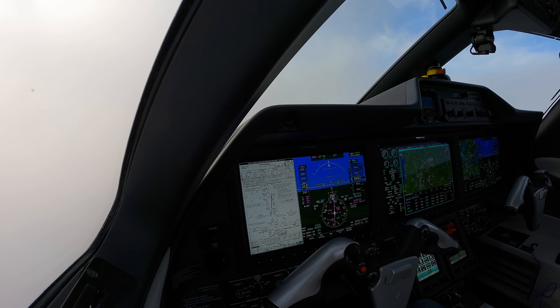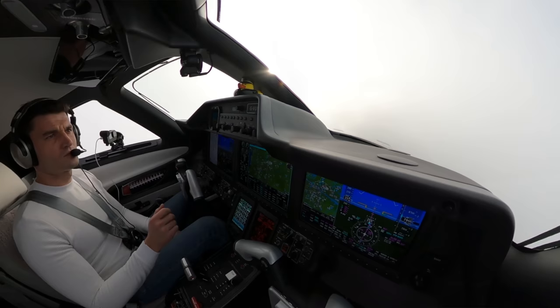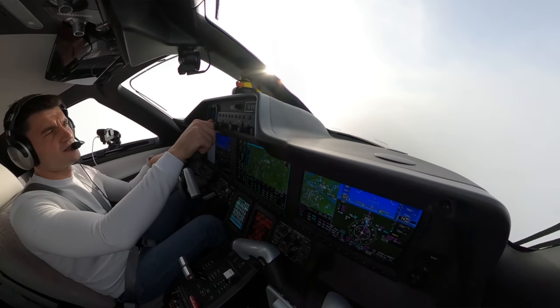25 miles to the east of Oxford, so we'd like to ask for descent. Saxonair's Elvix, request descent. Saxonair 0 on Victor, descend altitude 6,000 feet, Oxford QNH 9894 hectopascal. 6,000 feet, Oxford 9894 hectopascal, Saxonair 0 on Victor.